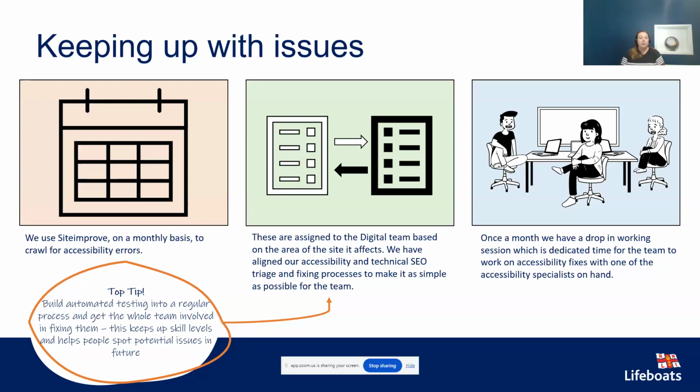And then once a month, we have a drop in where it's an hour long. People can drop in if they want, and they can fix the errors in that session. They can just use it as a blocked out hour in their calendar to fix those issues. Or sometimes, if there's something a bit more complicated or in depth that we want to pull apart as a team, we can use that time to do that.